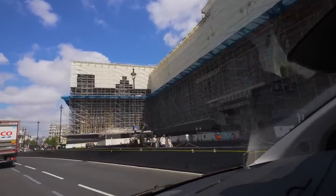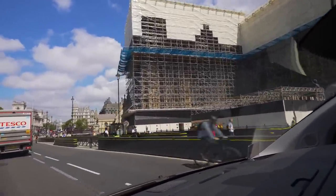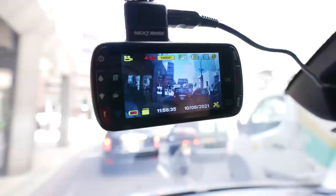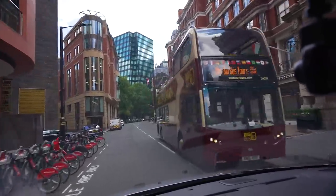Tell you what, the money to spend on that, even that scaffolding job has gotta be £1 million worth, isn't it? Come on, mate, you could get a double-decker bus through there.